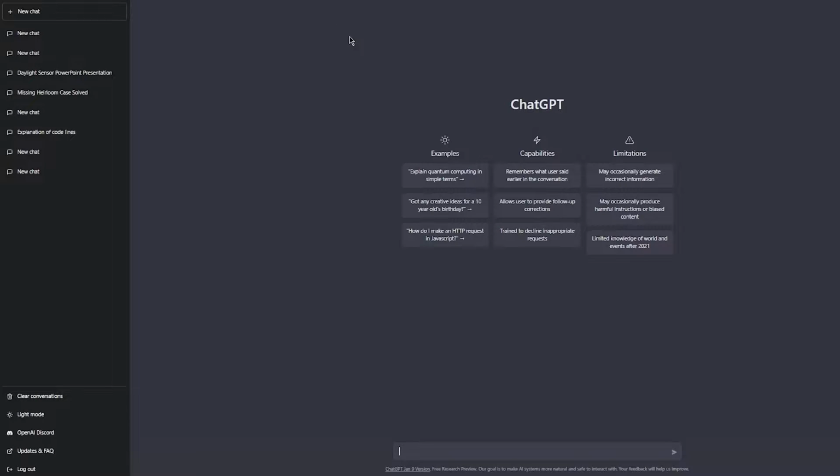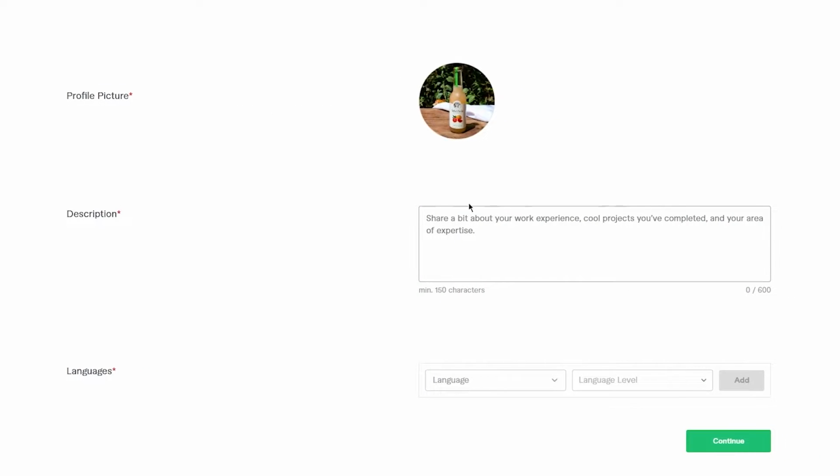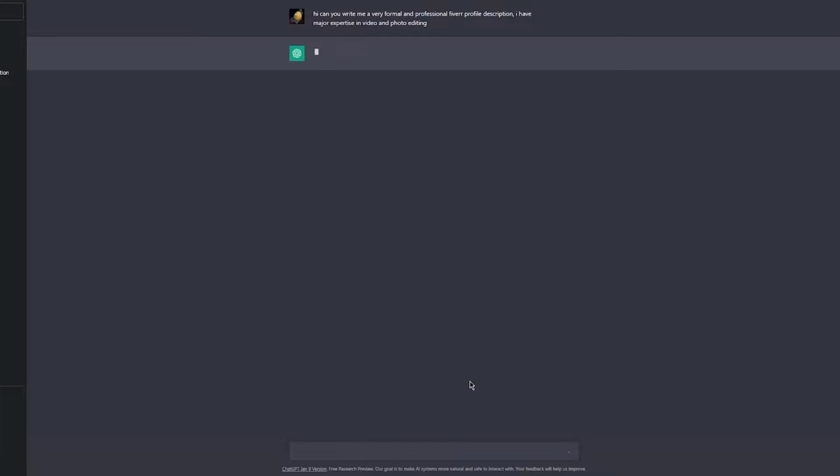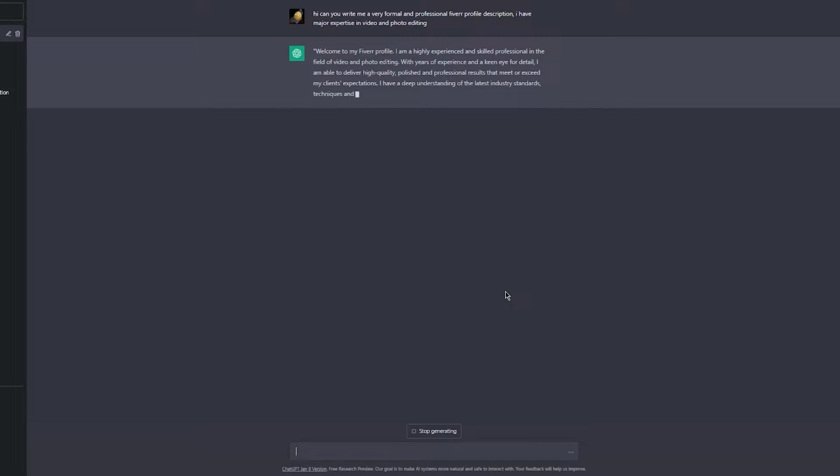Now, once you're loaded up into the ChatGPT chat box, all you need to do is come here, and you're going to see that this is obviously a Fiverr profile description, and they say share a bit about your work experience, cool projects you've completed, and your area of expertise. So you're just going to write, hi, can you write me a very, let's say, formal and professional Fiverr profile description? And you can tell the bot what your expertise are. I have major expertise in, let's say, video and photo editing. Now, just enter that. And once you do that, look at this. It has started writing your Fiverr description, and you're just going to wait for it to write it for you.